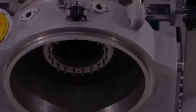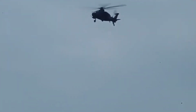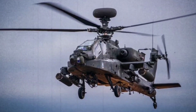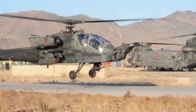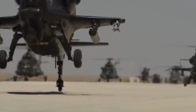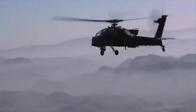Both of the helicopter's WZ-9 engines, each producing 1,350 shaft horsepower, are responsible for the 6,000-meter service ceiling the aircraft can reach. China's Z-10 and the U.S. Apache. Developed by the Chinese military in 2003, the Z-10 was an apparent reaction to the U.S. Apache helicopter, which had been in service for many years and was proven highly effective. After all, there are certain parallels between the Z-10 and the Apache helicopter that may not be coincidental.